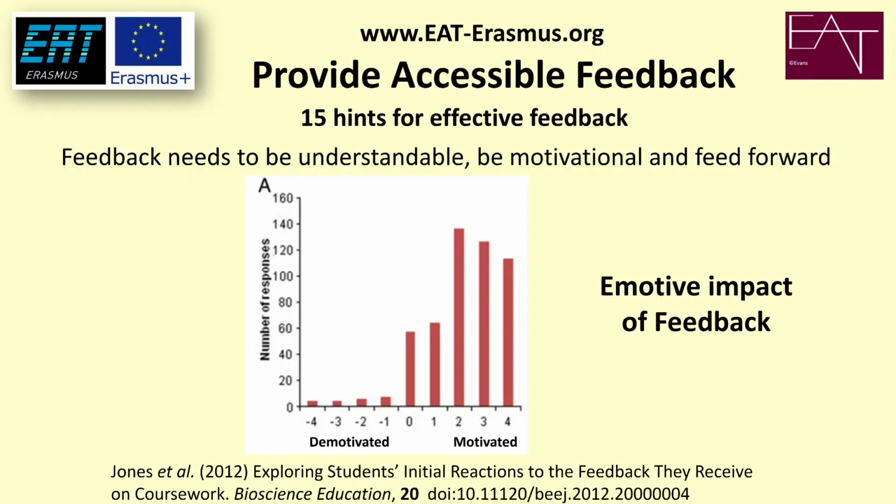Good feedback can lead to students getting greater senses of motivation. Limited or negative feedback can lead to students feeling demotivated and not wanting to develop their learning and improve. As this graph from Jones and colleagues in 2012 shows, the impact of feedback can be extremely motivational. So a large number of these respondents on the survey found that the feedback motivated them or motivated them very strongly, and some found that it demotivated them. So a key thing with feedback is that it has potentially really positive effects on students if it's delivered in an appropriate way.